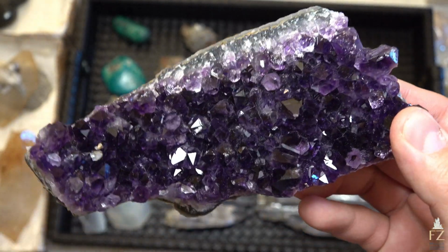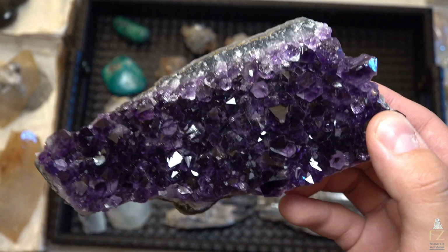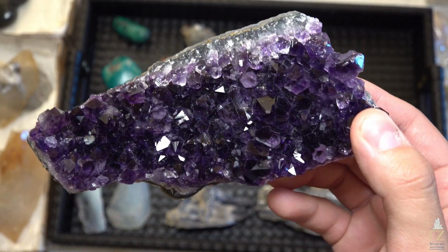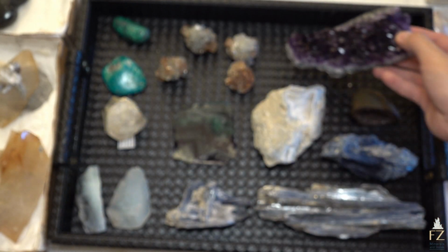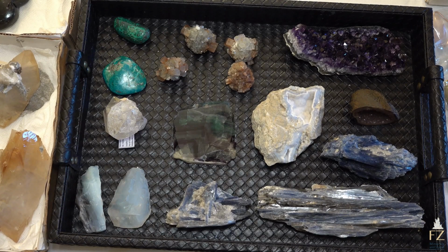Feel the energy. By the way, as I'm showing stones to you guys, you can pause the video and feel the energy of the stone. You'll really get a good grasp of it once you do that.